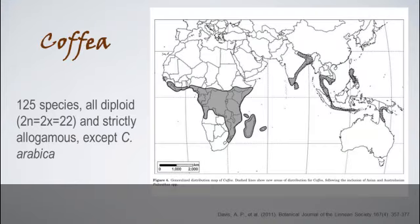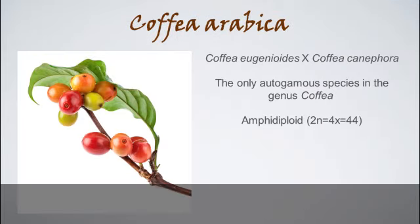So coffee belongs to the Coffea genus. It has 125 species. It was 120 just a few years ago, but it was recently bumped to 125 because they added this genus here, Silanthus, which is what you see here in Asia. It's a genus that was added following some genetic analysis that indicated that indeed it should be included in the coffee genus. They are all diploid and allogamous.